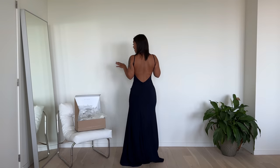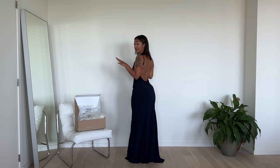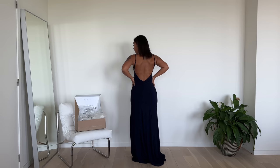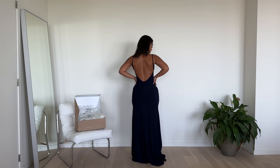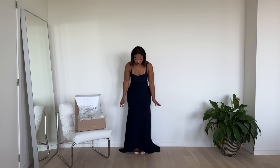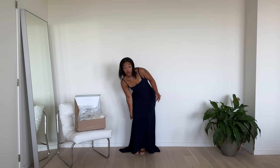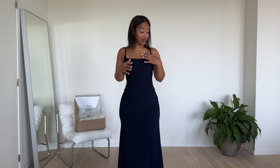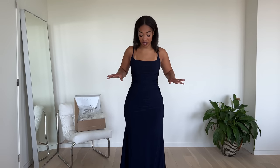And guys, the back. The back. So nice. And even this dress is so dramatic as well, because if you're walking, you literally need to pick it up. I also love the fact that the straps are so minimalistic. I really like it because that way the dress is really speaking for itself.